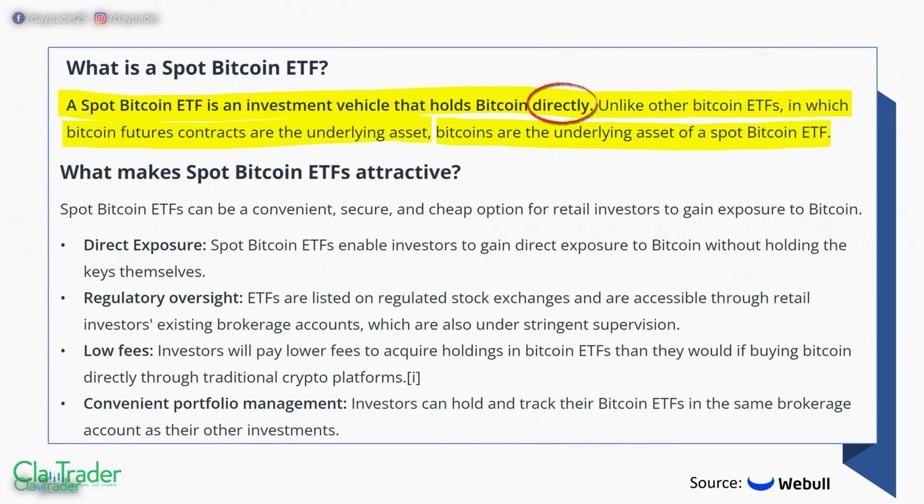And with these, Bitcoin is the underlying asset of a spot Bitcoin ETF. So in other words, instead of contracts being what everything is built around, Bitcoin itself is actually what the ETF is built around. So Bitcoin is the underlying asset, which maybe you're saying, what are you talking about? Of course it's the underlying asset. And I understand why you would say that. But again, not everything is that straightforward. In these other situations, they're called Bitcoin ETFs and things like that, but what they're built upon is not Bitcoin in itself. It's built on Bitcoin contracts. I know, maybe confusing, but just realize that with this new method of going about things, it's all built around Bitcoin itself. And then there's a lot of benefits.